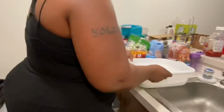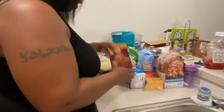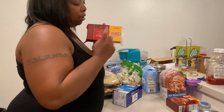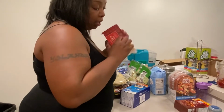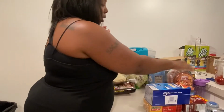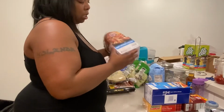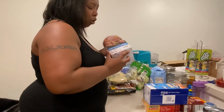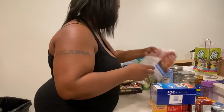Over here. Some chili seasoning from Sam's Club. Cheddar cheese. I love this with some crackers. Sam's Club. Some more cheese for Malaya's lunches. Some beef smoked sausages. I love these with like spaghetti or just with some peppers and onions.